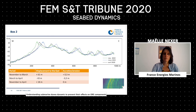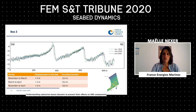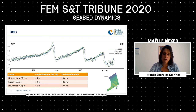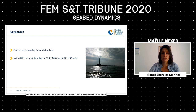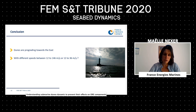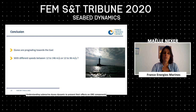Box 3 is located at the future place of the power substation. The area is relatively stable. The bathymetric profile shows this stability also. The system moves slowly to the east and the dune crest is a little bit eroded during the winter. In conclusion, dunes are progressing toward the east with different speeds, between 12 and 146 meters per year. So it's really important in regard of the dataset of Calais that I showed you before.